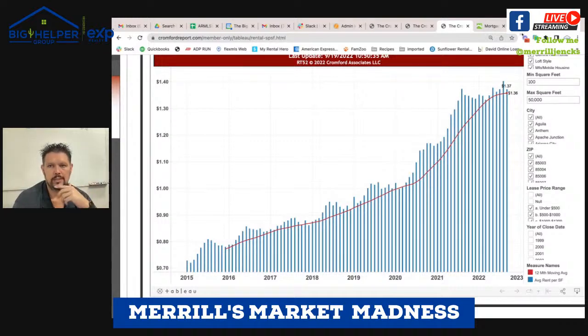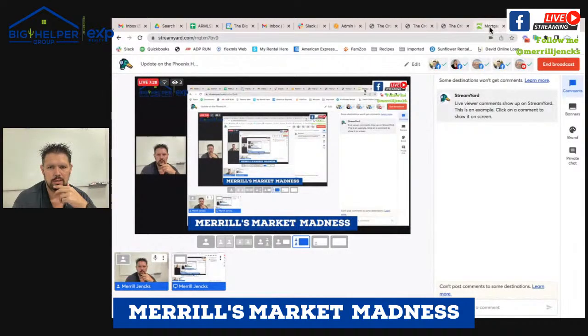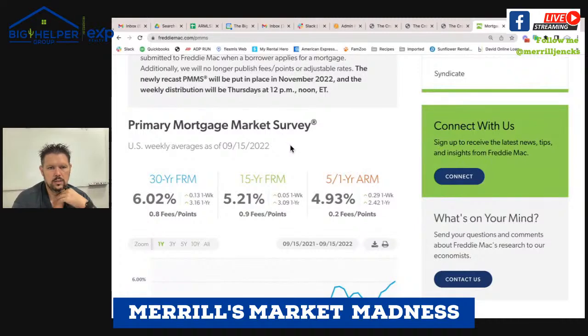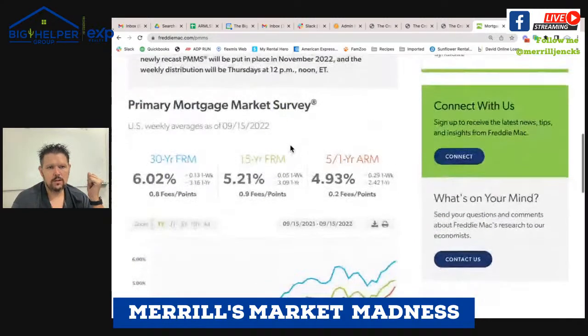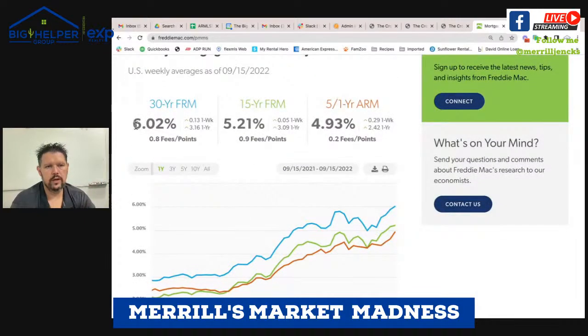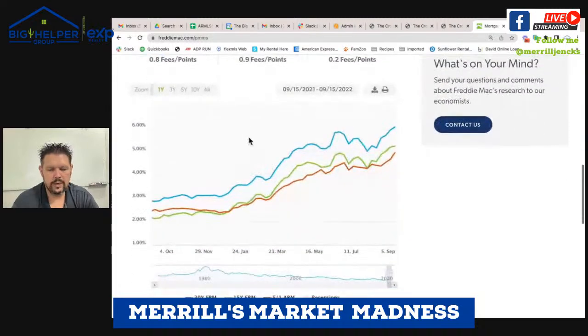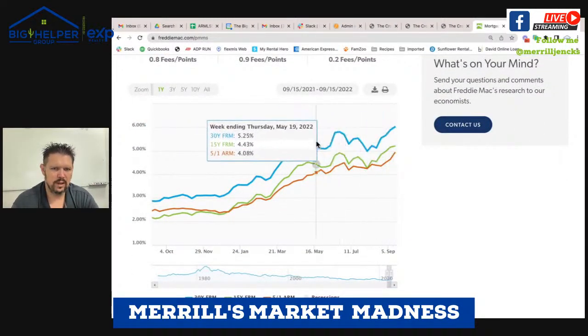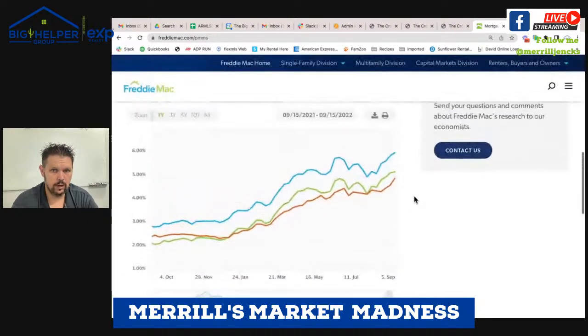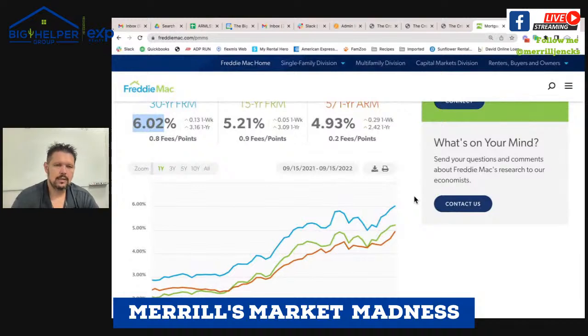So right now, with rates being at, that's not the window I wanted to click on. We hit the highest rates we've seen since 2008. 30-year fixed rate mortgages hit a rate of 6.02%, according to Freddie Mac last week. And here you can kind of see this blue line on top is where rates have been on a 30-year fixed rate term. So rates aren't great right now, and that's going to continue to put pressure on the market for prices to possibly come down a little bit farther.